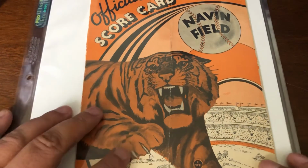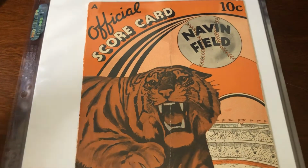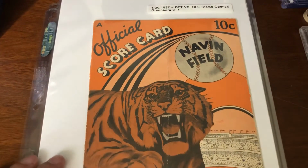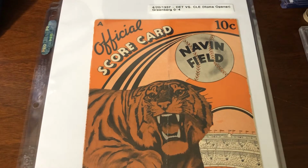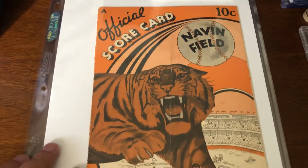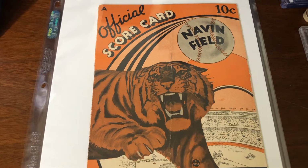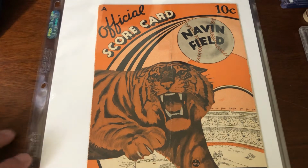Next up, these popped up, and obviously you can see their scorecards. Try and zoom out a little bit. Try not to show you too much of the mess on my desk. But this is the home opener program for the Detroit Tigers in 1937. Greenberg that day went 0 for 4. But finding some of the earlier programs, some of the 30s programs, they pop up. Sometimes they're exorbitantly priced. This one I think was $25, which I am a-okay with, and free shipping.